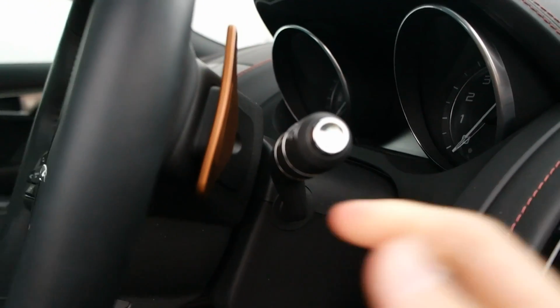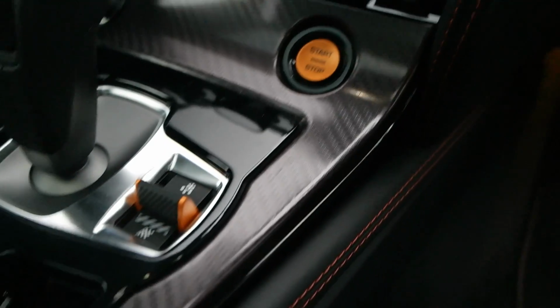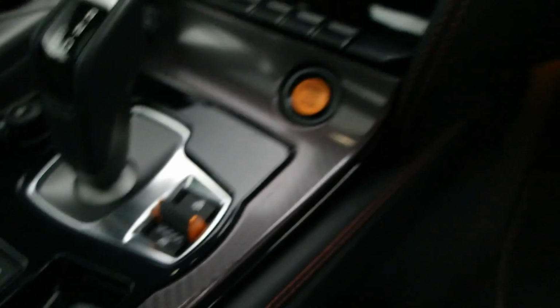So yes, you get these really nice brass gear lever things, and then the start-stop button down there, and the switcher between dynamic.